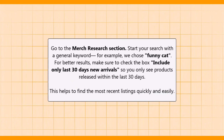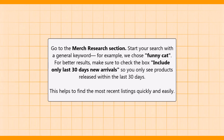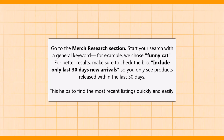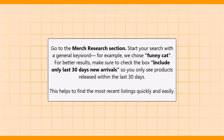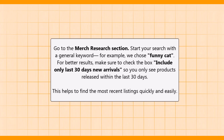Now, go to the Merch Research section. Start your search with a general keyword. For example, we chose Funny Cat. For better results, make sure to check the box Include Only Last 30 Days New Arrivals, so you only see products released within the last 30 days. This helps to find the most recent listings quickly and easily.